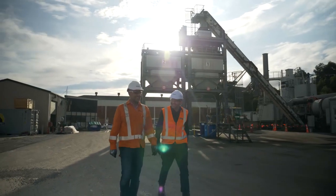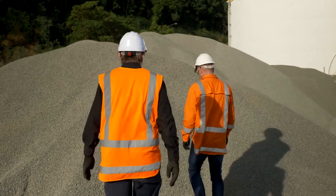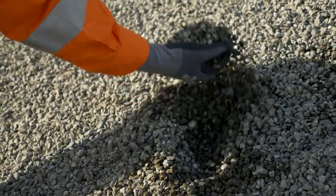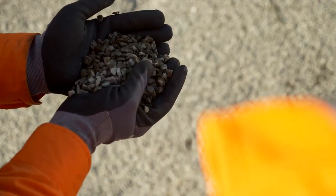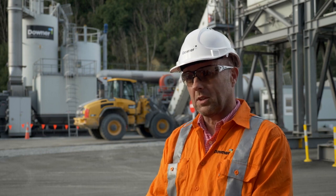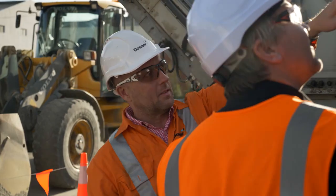It brings us more capability to give more treatment options to our clients, produce a bigger range of materials, and it's also a more environmentally friendly plant. It's safer and it's more cost effective and efficient for us, so lots of benefits.